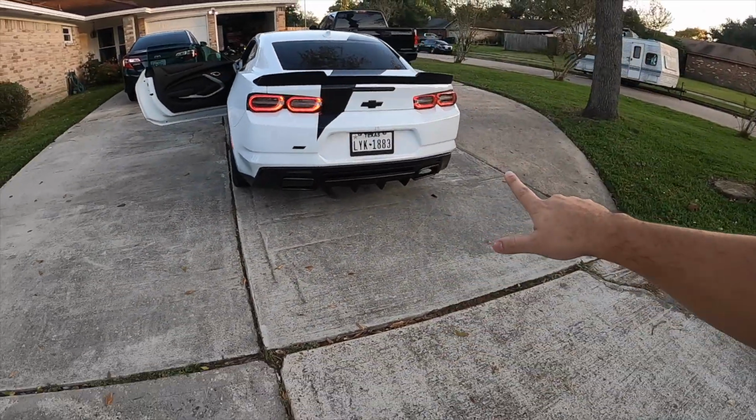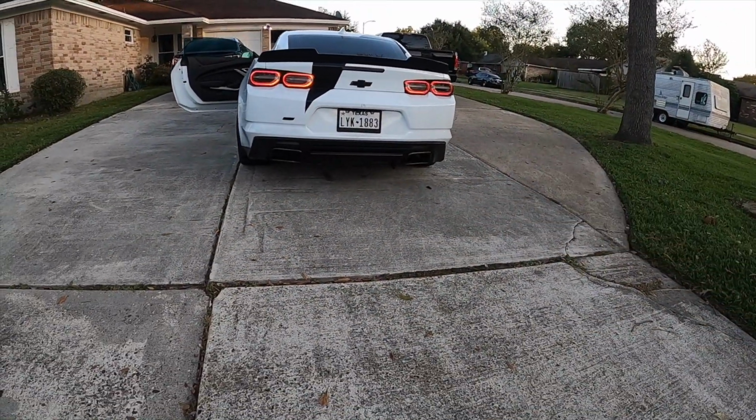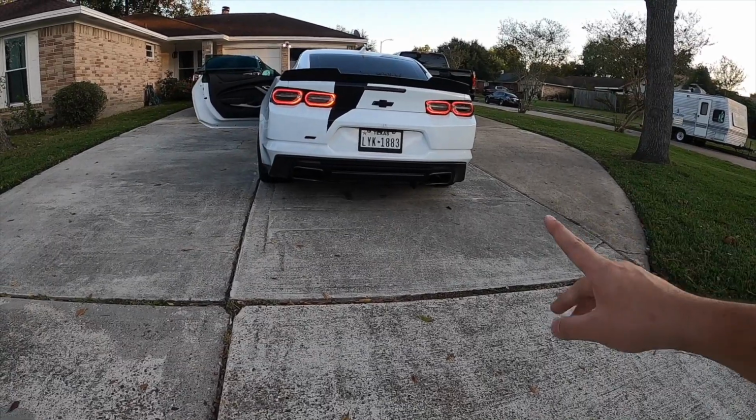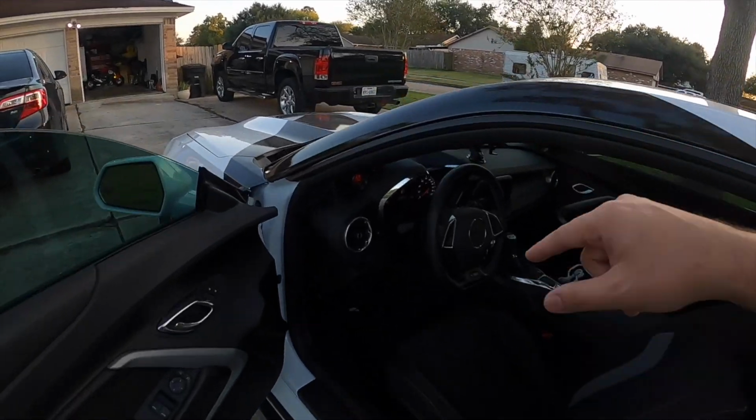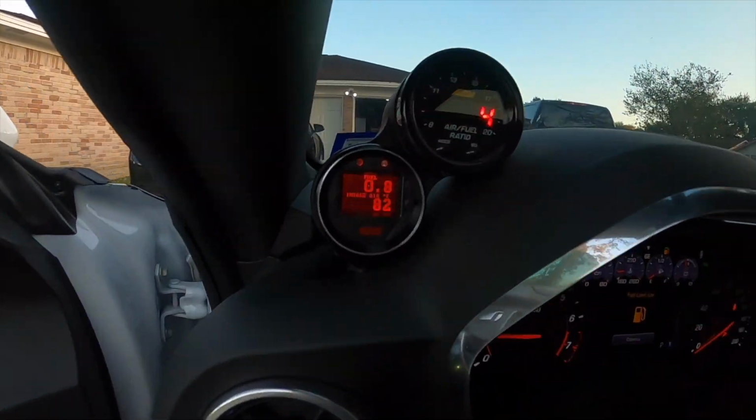Now, I almost forgot to get you guys an idle clip of this thing. Man, this thing is loud, but we're running super low on fuel. I am actually on fumes, about 1 gallon. So hopefully we can make it to the gas station without running out of gas, fill up, and then make our way to the track.